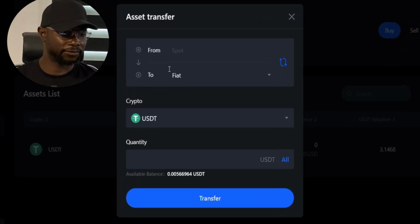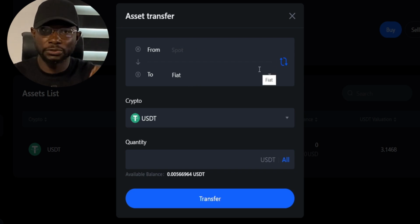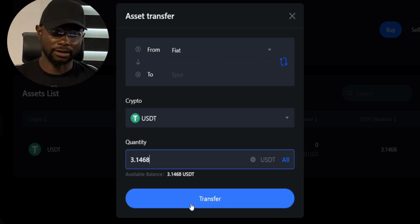So transfer from where? If you look at here, this is spot to fiat. So instead, we want to transfer from fiat to spot. So I will click on this one now to switch it. Click here. It will be switched automatically. So now look at the money. It's showing the balance now, what I have in my fiat. Then I can select all. Click on this all. Then I'll click on transfer.